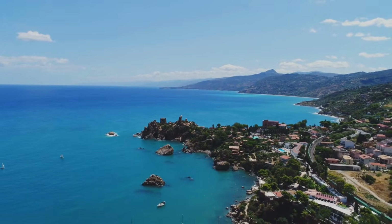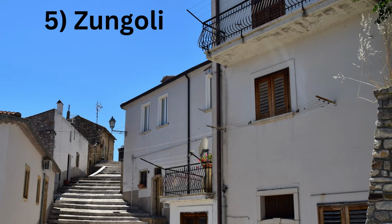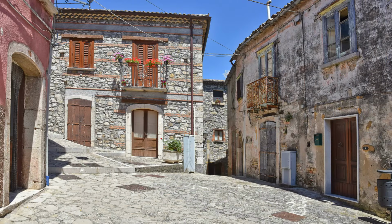Anyway, coming in at number 5 is Zungoli. With a population of around 1,000, Zungoli is a small village located in the region of Campania, around 60 kilometers away from the town of Avellino. It is 657 meters above sea level and is considered to be one of Italy's most beautiful small villages.